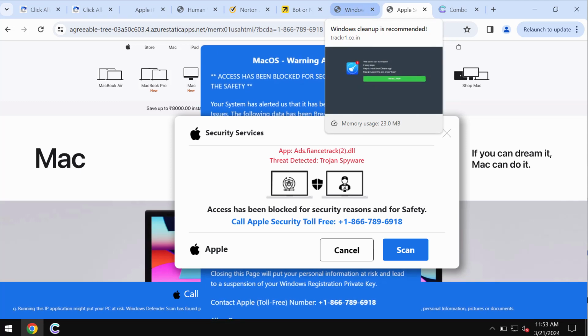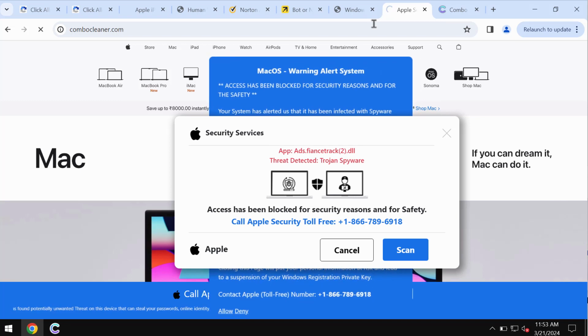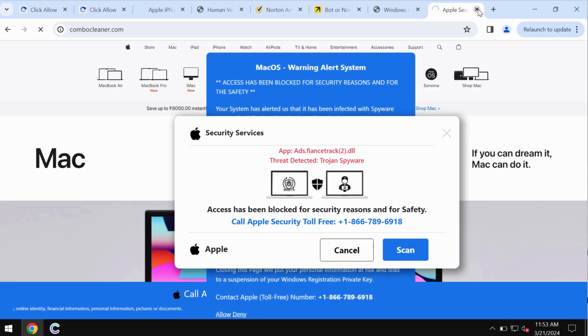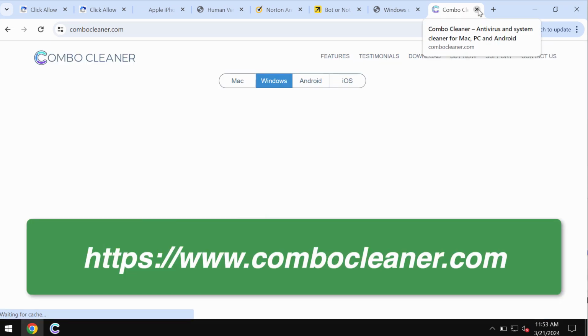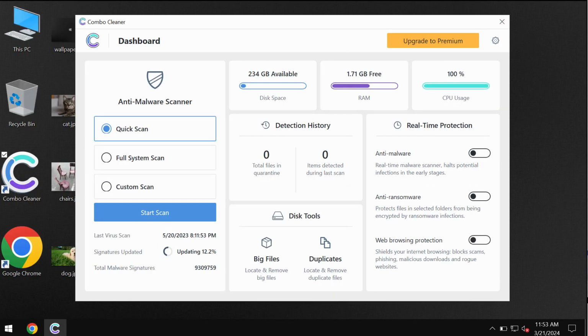So if you see these fake alerts, your only correct conclusion in this case is to just leave this deceptive page. I also recommend you to additionally research this system with Combo Cleaner Antivirus, and you may get its latest version on the page combocleaner.com. So download the software, install it, and this is the way the software looks like. Install the application and start carefully investigating your system. Combo Cleaner Antivirus will help you to detect and eliminate all other types of infections which could still possibly remain on the computer.